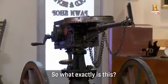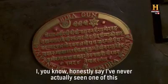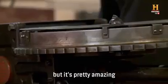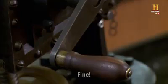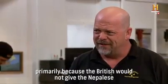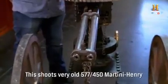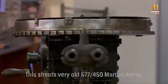So what exactly is this? This is an original Nepalese bira gun. I can honestly say I've never actually seen one of these, but it's pretty amazing. I think there are probably less than 25 around. It was handmade in Nepal, primarily because the British would not give the Nepalese fast, rapid-firing guns at that time. What does it shoot? This shoots very old .577/450 Martini Henry.